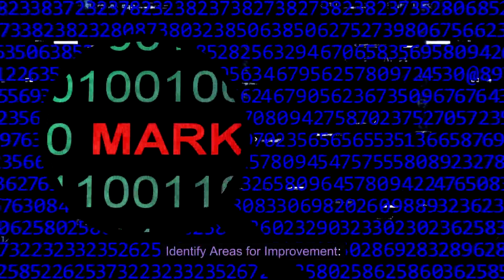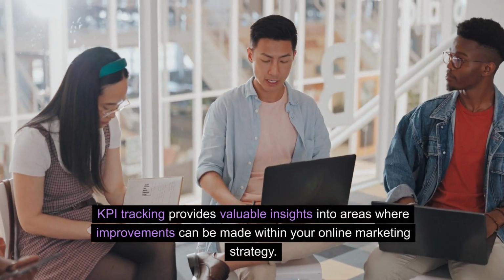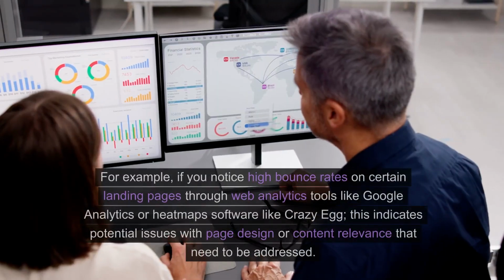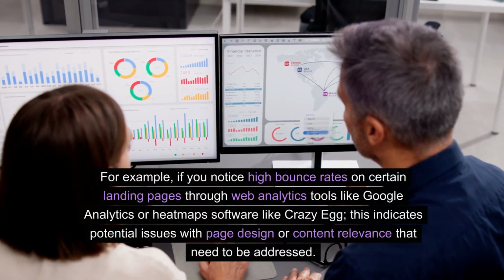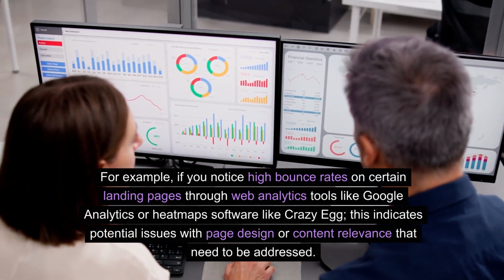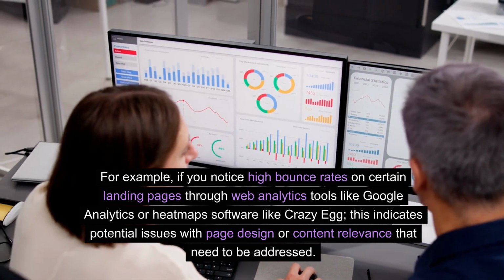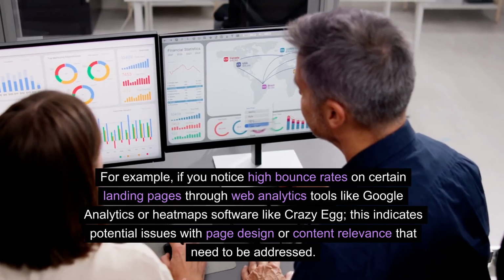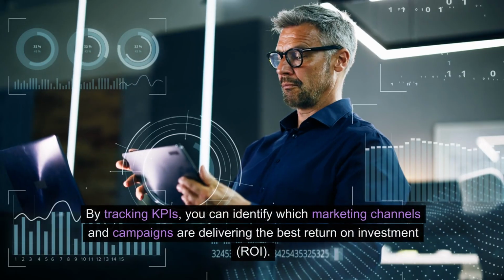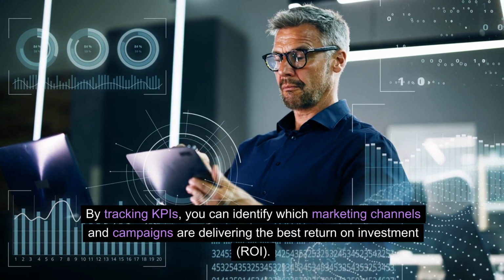Identify areas for improvement. KPI tracking provides valuable insights into areas where improvements can be made within your online marketing strategy. For example, if you notice high bounce rates on certain landing pages through web analytics tools like Google Analytics or heatmap software like Crazy Egg, this indicates potential issues with page design or content relevance that need to be addressed.